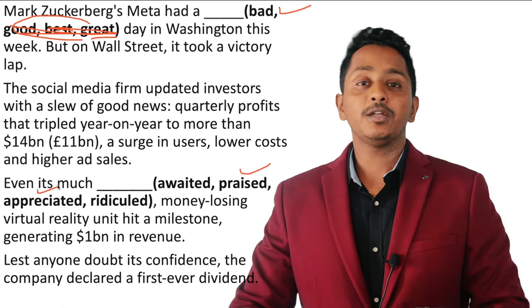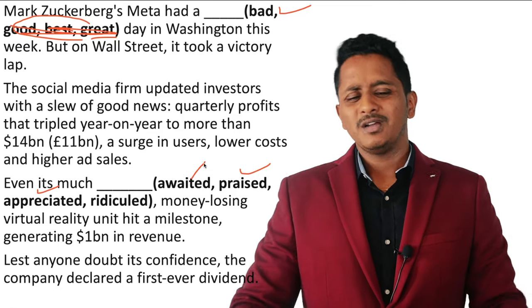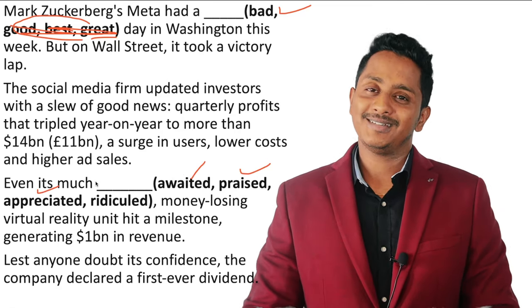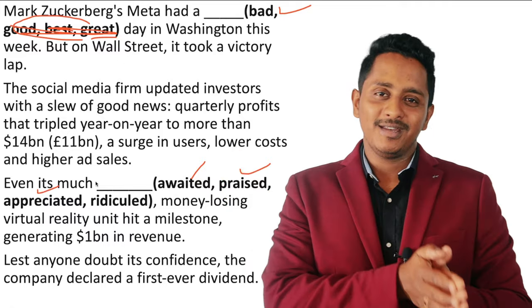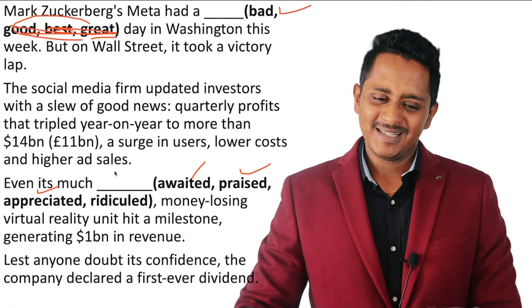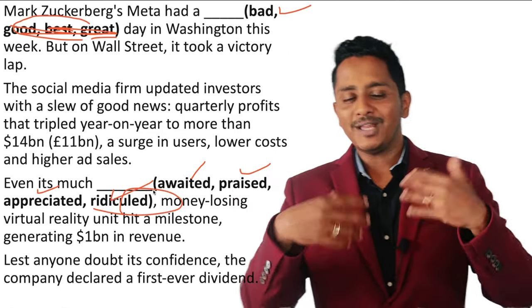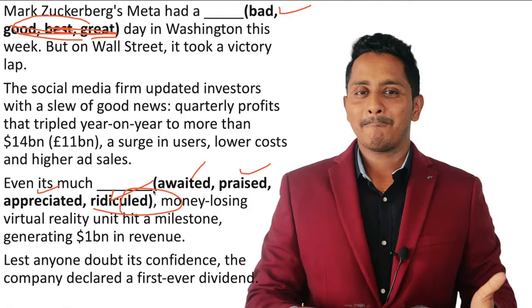Praised, appreciated, both are same. Awaited, you wait for it because it is good. So awaited, praised, appreciated. They all grouped into group one. Odd one out, ridiculed. Ridicule someone means find the flaws. Answer is ridiculed. So what I am trying to tell you is you don't have to read.